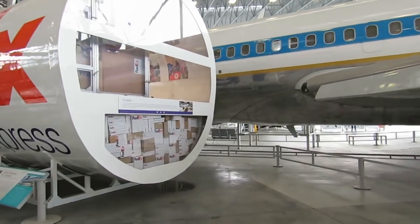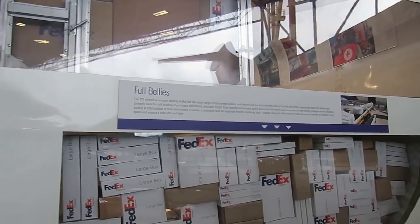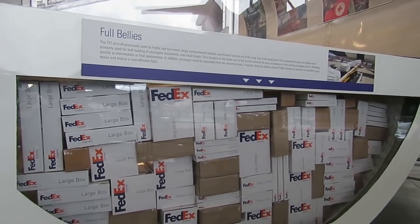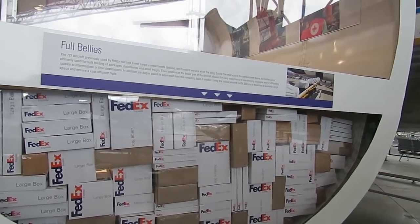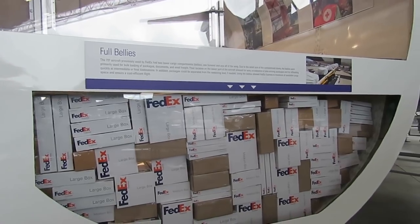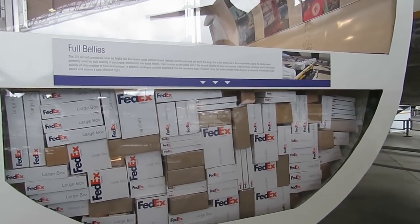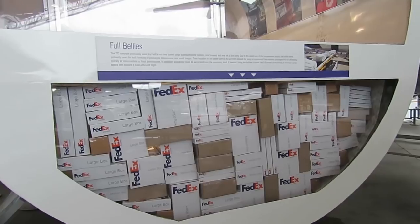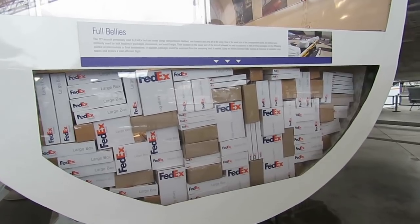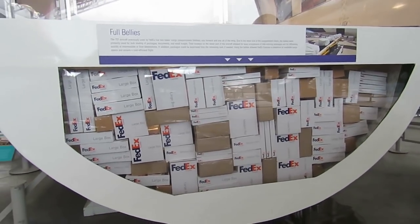While we're walking around here, they've got a FedEx display. The 727 aircraft previously used by FedEx had two lower cargo compartments or bellies, one forward and one aft of the wing. Due to the small size of the compartment doors, the bellies are primarily used for bulk loading of packages, documents, and small freight. Their location on the lower part of the aircraft allowed for easy acceptance of late arriving packages and for offloading quickly at intermediate or final destinations. In addition, the packages could be separated from the remaining load if needed. Using the bellies allowed FedEx to maximize all available cargo space and ensure a cost-efficient flight.